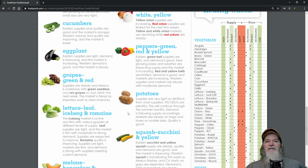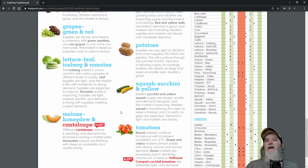Anyways, this will continue throughout the summer months. Demand is following supply. According to markets, they are steady on large and lower on the smaller size. Quality is good. Then we got our squash, zucchini and yellow squash.